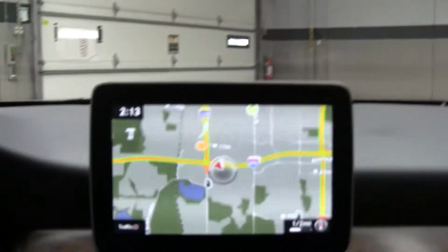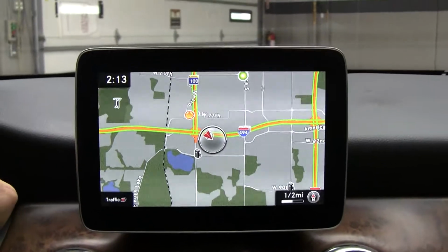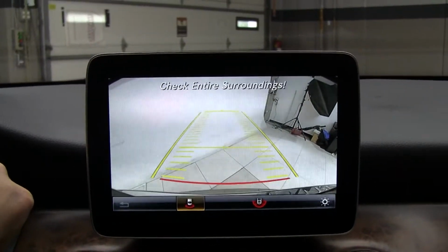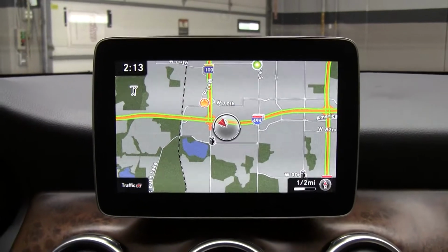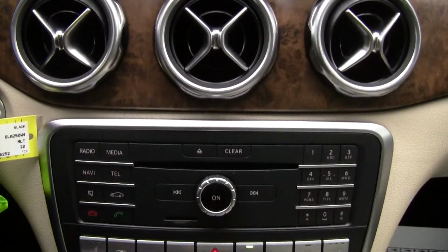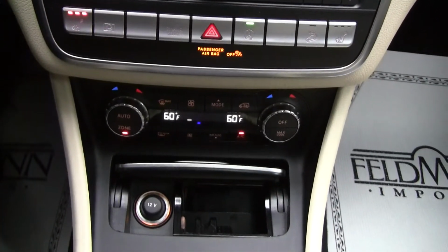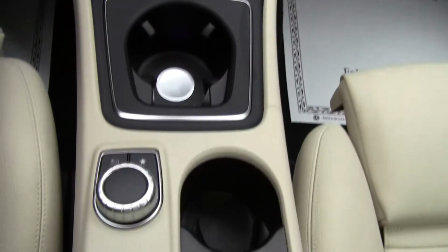Also comes with convenience package, which is going to give you auto dimming mirrors, garage door openers, navigation, a rear view backup camera, multi-color ambient lighting, a satin brown poplar wood trim, hard keys for our media display, heated seats, dual climate controls, cup holders.